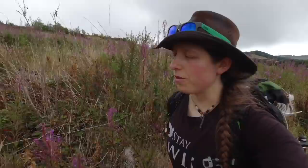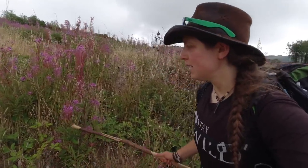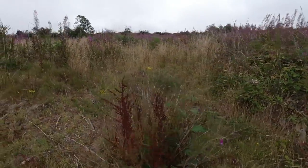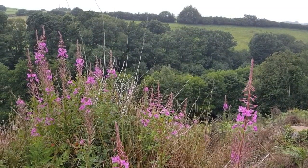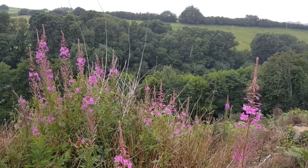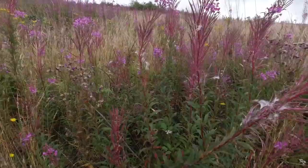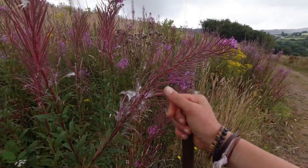Really nice in this sort of cleared forested area with beautiful pinky purple flowers. This rose bay willow herb often grows taller than me. In America it's called fireweed. So it's really quite common, especially this time of year. And I love when it goes to seed, because the wind blows and the seeds just float over your head. It sort of feels like you're in a cloud. Here's some here, just coming through to seed. So fluffy.